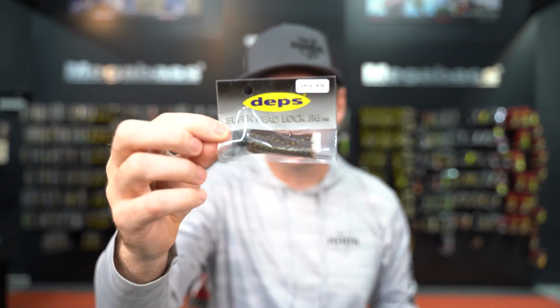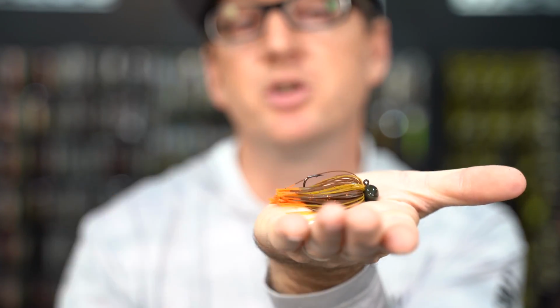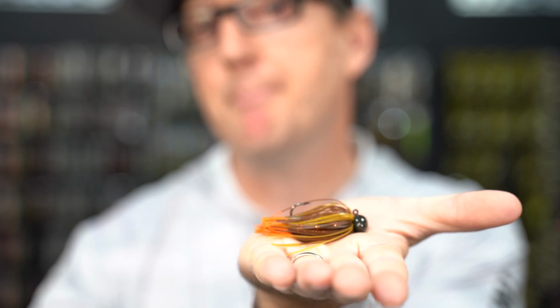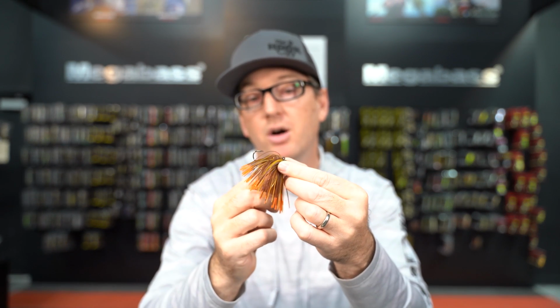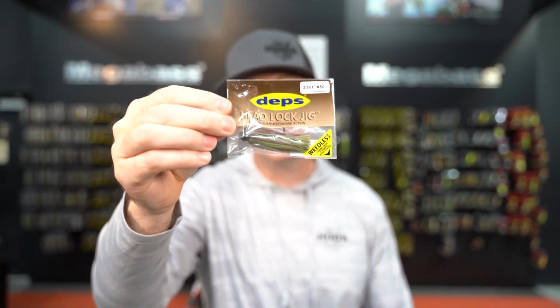I'm back. Also new from Deps is the Super Headlock Jig. Now, we've been carrying the Headlock Jig for quite some time from Deps, and it's been one of our best-selling small finesse jigs. The Super Headlock Jig is the same size, same small profile, little finessey jig, but it features a bigger hook. So instead of that little 2/0 hook, it's a more offset, set back 3/0 version, so it can handle a little bit longer trailer and just sits that hook back on the jig a little bit more. So if you're looking for that small compact jig with just a little bit bigger bite, the Super Headlock is a great one. And then also the Headlock weedless version.